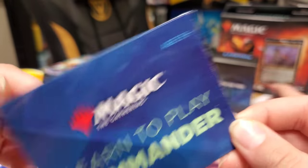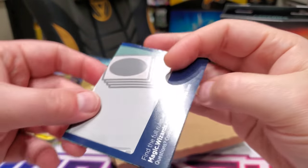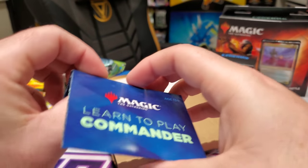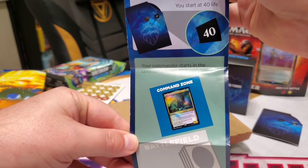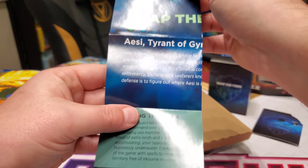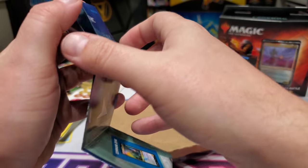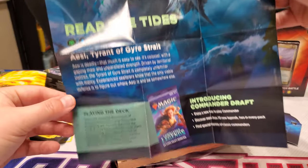Learn to play Commander YouTube video. Also, it does tell you how to learn to play. Is this what I think it is? Wait, oh no, it's not. I was like, is this like a little playmat? Does it come with a playmat? No. It tells you about your commander zone. It teaches you how to play step by step. Whoa, and then it gives you the details. Instructions. Does it give you a poster or anything? I guess so.